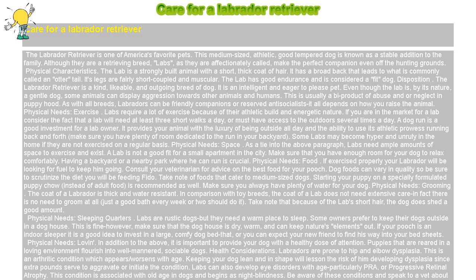Physical needs. Grooming. The coat of a Labrador is thick and water-resistant. In comparison with toy breeds, the coat of a Lab does not need extensive care. In fact, there is no need to groom at all. Just a good bath every week or two should do it. Take note that because of the Lab's short hair, the dog does shed a good amount.